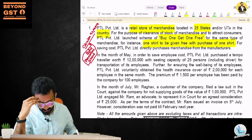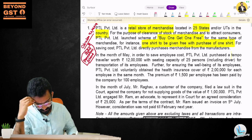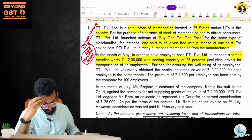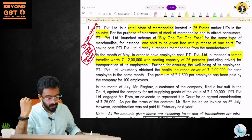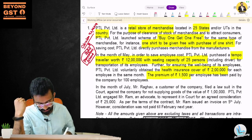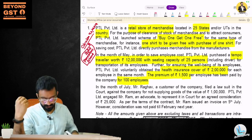In the month of May, in order to save employee cost, PTL Private Limited purchased a tempo traveler worth 12 lakh with seating capacity of 25 persons including driver for transportation of its employees. Further, for ensuring the well-being of its employees, PTL Private Limited voluntarily obtained health insurance of 2 lakh for each employee in the same month. Premium of 1500 per employee has been paid by the company for 100 employees. They have paid 1500 as insurance premium. Not a statutory obligation, it's a voluntary measure.